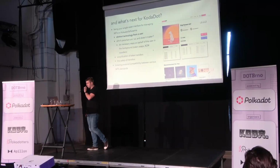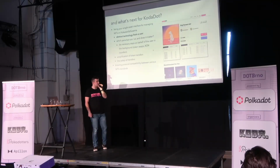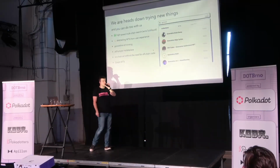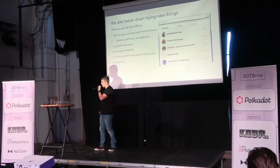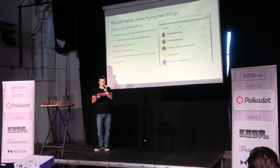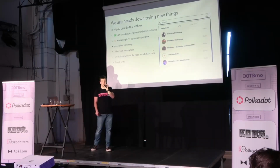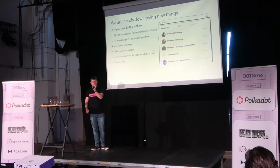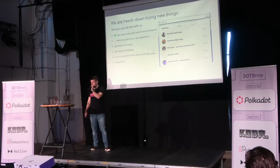And we are also brewing a protocol for compatibility with various standards, all called PSPs. And yeah, we would love to also try new things. We already implemented high-speed multi-chain search with Subsquid. So directly in KodaDot, you can search across the whole Polkaverse. So it's nice, sleek, and easy. And yeah, we are abstracting NFTs from the user experience, so you don't need to care which chain it runs on.